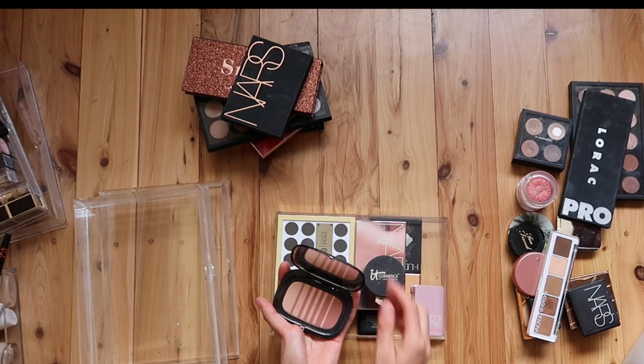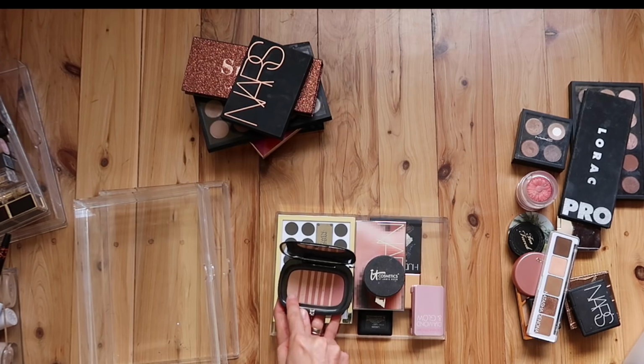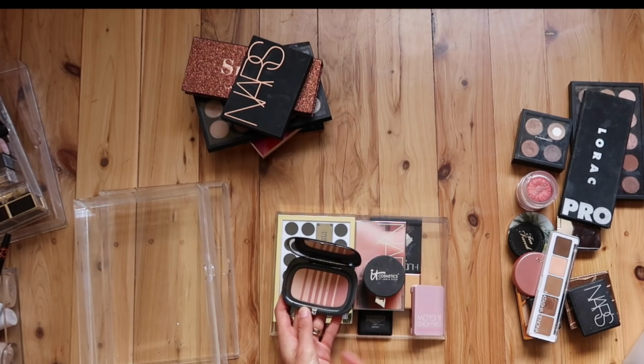Marc Jacobs Air Blush. This is in the shade Flesh and Fantasy, and I adore this. Kind of has this sort of shimmery side to it, the end here, so it has a really beautiful luminescence when it's applied to the skin.